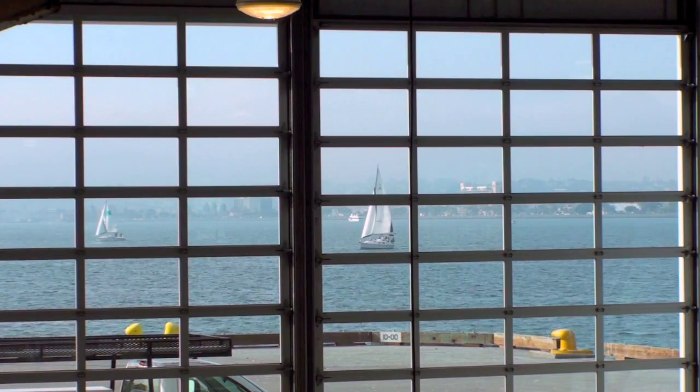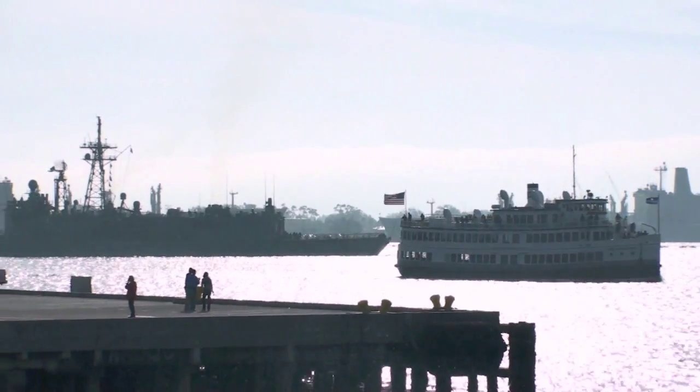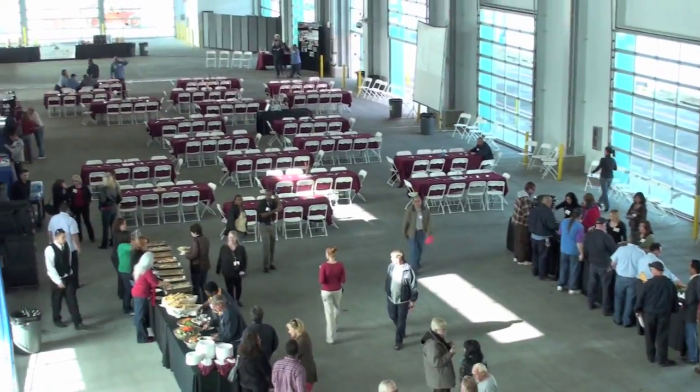Through the community outreach, folks told us they wanted something that made them feel close to the water, they could smell the water, they could see the water, and this actually creates that impact. You could have an event in there for a couple thousand people looking out at the bay across to Coronado. And when it's not used as a public event, it serves as the customer service area for the cruise lines.